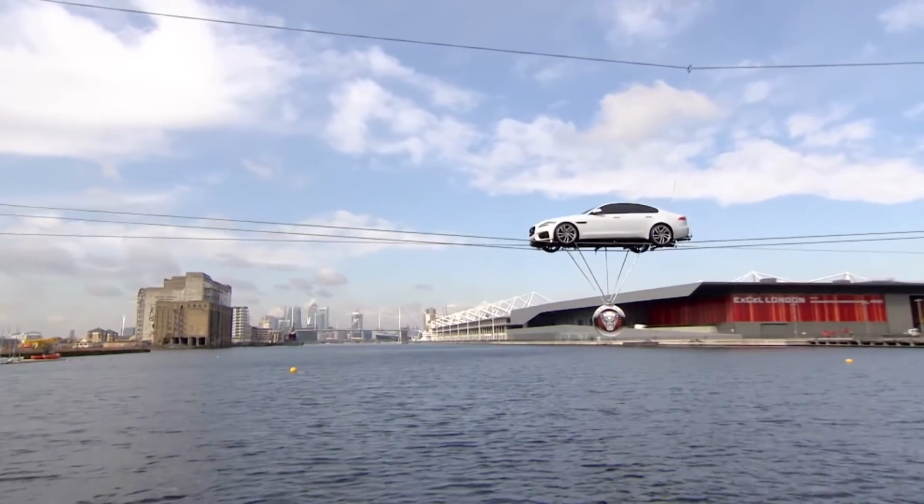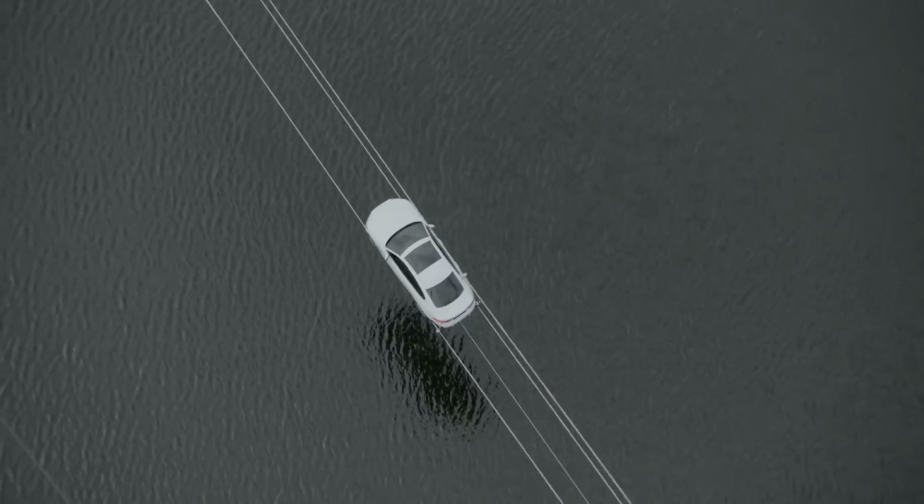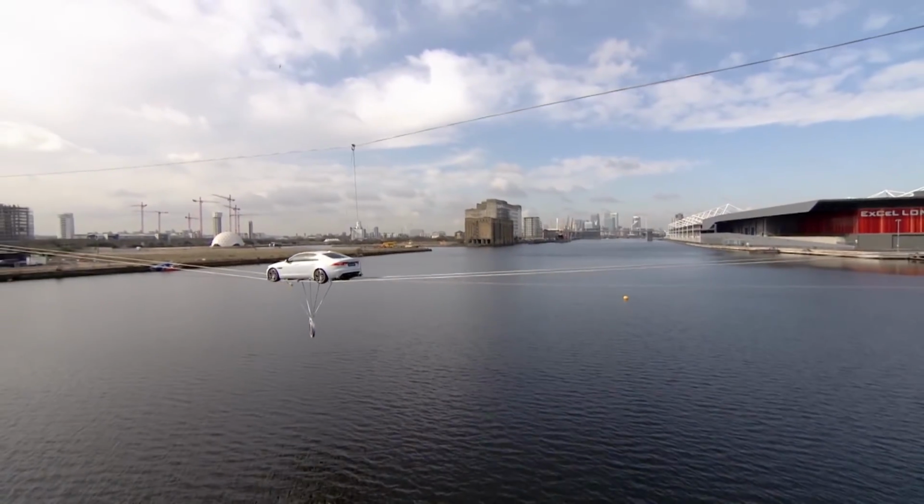Coming into halfway. Can we have a wind reading, please? Wind reading, 2.8 metres a second.